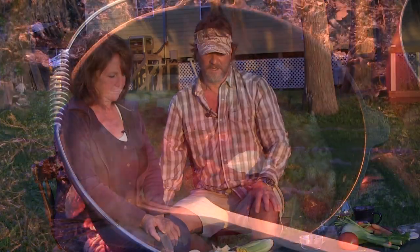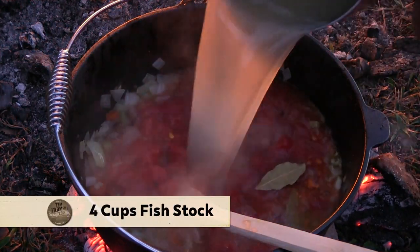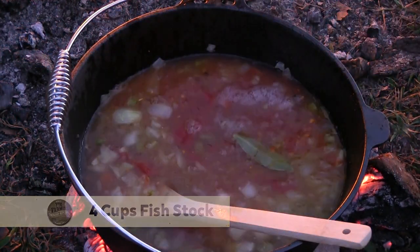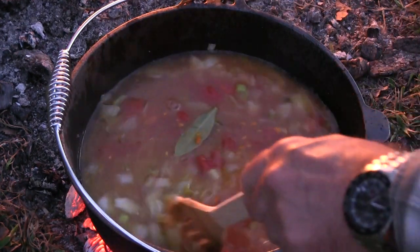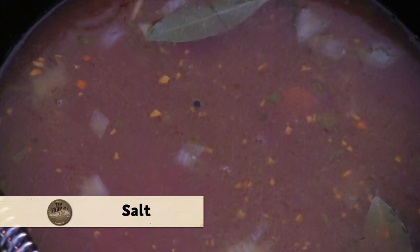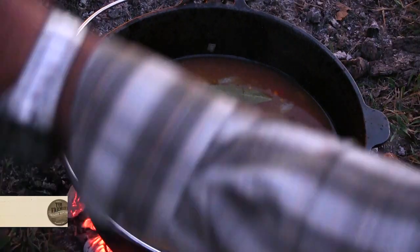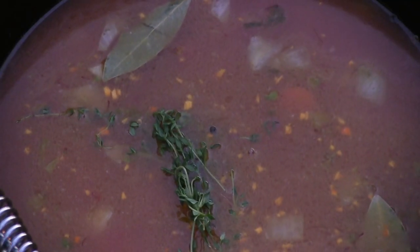If you want to put a little bouillon in there, you can. If you want to put a little salt and pepper in there, you can to get that going. I'm going to take my strained fish stock and pour that in. Now, I'm going to bring this to a boil, and I'm going to reduce that about half. I'm going to put a little salt in there. And I'm gonna take some fresh thyme and just go ahead and pop that in there.